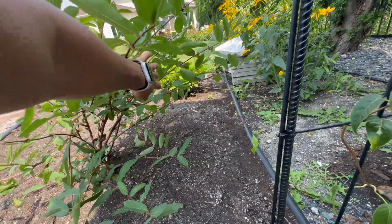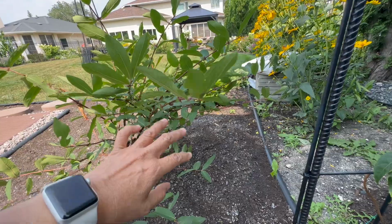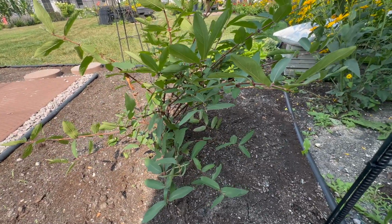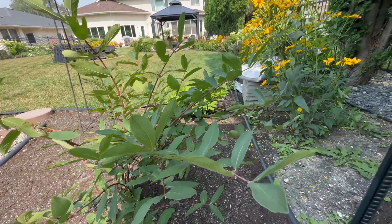Haskap is considered a superfruit due to its nutritional content, rich in vitamins, minerals, antioxidants, and dietary fiber. It contains high levels of vitamin C, vitamin A, potassium, and anthocyanins, known for potential health benefits.